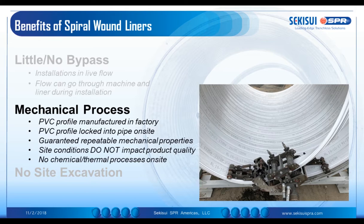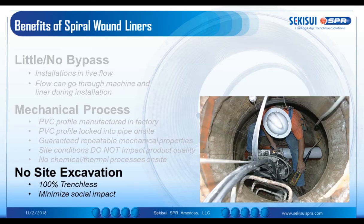Again, the mechanical installation process. The profile is manufactured in a factory environment. All quality control measures can take place in that environment, knowing that when the profile is taken to site, what you see is what you will get. The PVC profile is locked into pipe on site. With repeatable mechanical properties, the site conditions do not impact the product quality.